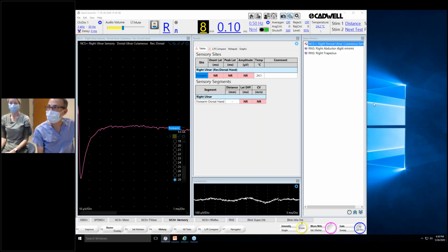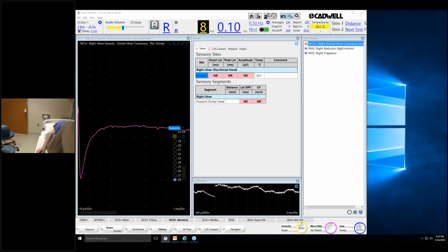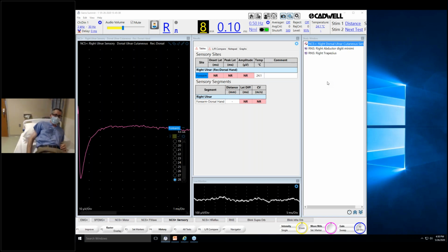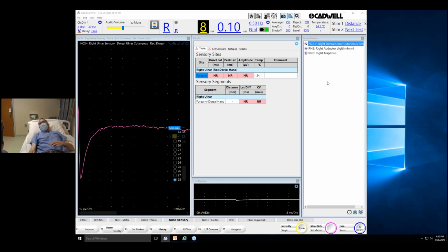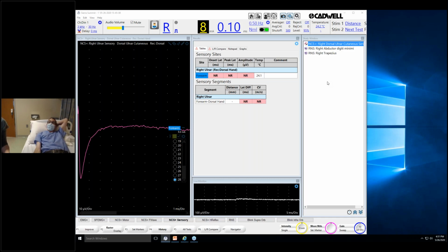Mm-hmm. We have one question while you're getting set up. The question is, does the decrement of 10% apply to facial nerves as well, or should 20% be considered for those nerves? I would say, I don't like using a set cutoff, but if someone on facial nerve had a consistent 10% decrement that looked reliable with a stable baseline, even if it was 8%... We just did a study of our series of patients and found that if you used 7% in any nerve, the sensitivity increases without a significant reduction in specificity. So I would certainly not set a cutoff of 20% decrement in the facial nerve.